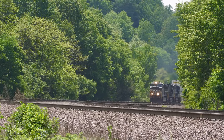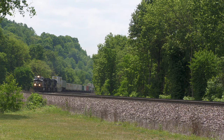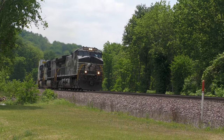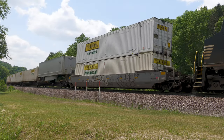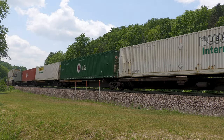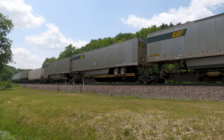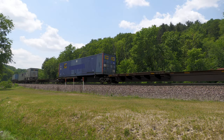Climbing up the mountain next was NS-20X, daily intermodal service out of Chicago to Croxton Intermodal Terminal in New Jersey. 20X is another high-priority stack train, carrying a large mix of merchandise containers. Plenty of big-name players can be seen on today's train, including J.B. Hunt, FedEx, UPS, ABF, and so on. The intermodal trains seem to tackle the steep grades of the Alleghenies relatively well, much better than most other freights, as 20X pushes great pace up the mountain through Lilly.